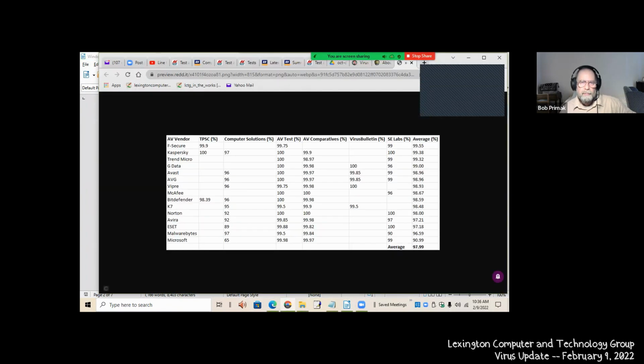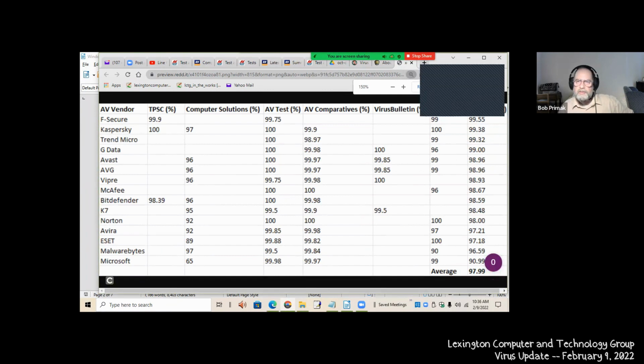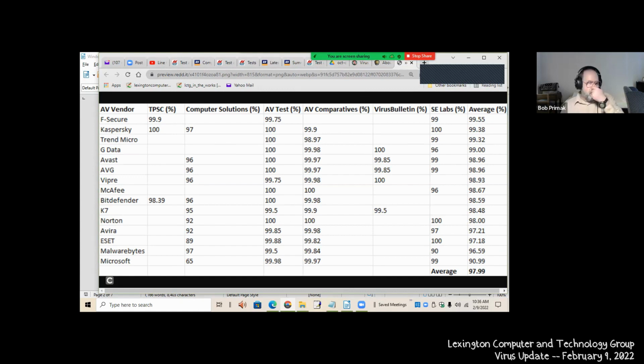This table summarizes the results from several of these laboratories. Computer Solutions, I was not able to find the place online, and their methods are highly suspect. They gave Microsoft a 65 rating based upon very questionable methodology. And this impacted the overall rating in the average percent here from this Reddit. By the way, all these references are in my document, which will be in Word docx format and will be posted at the end of my talk.